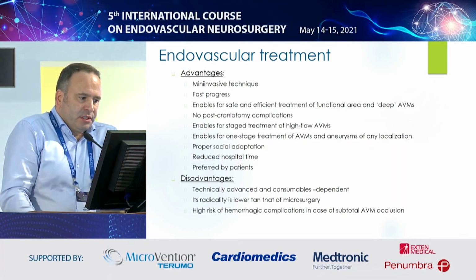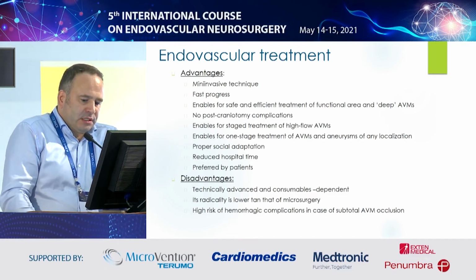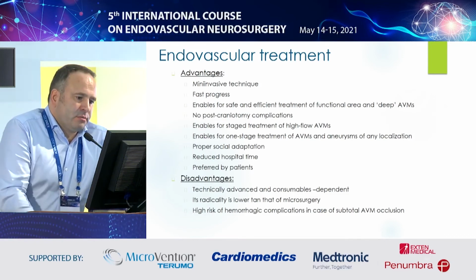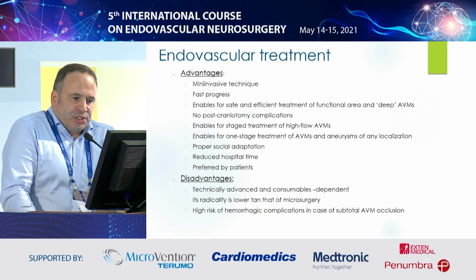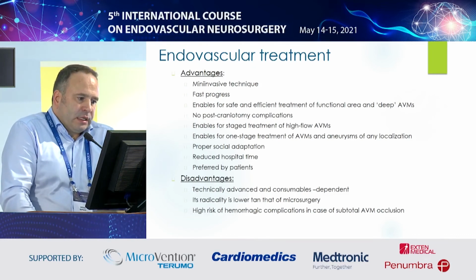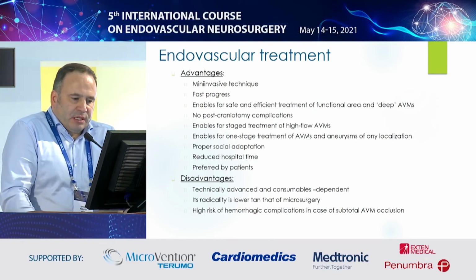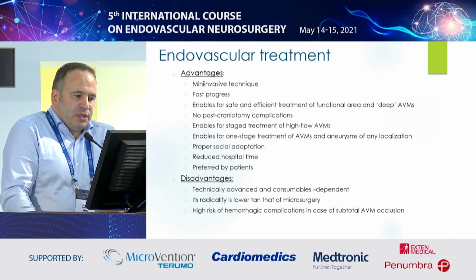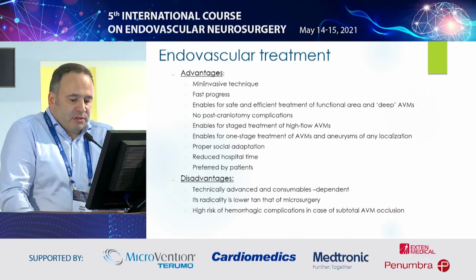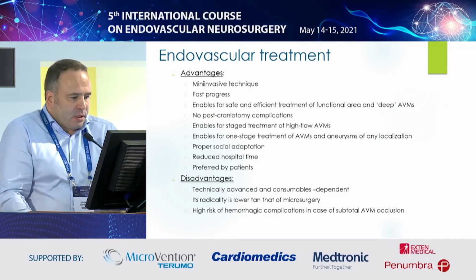As for the advantages of endovascular treatment, this is a minimally invasive technique that is progressing quite fast. We constantly have new devices, and the procedures that were performed 10 years ago are not comparable to those that we are performing nowadays, that enables you to treat the so-called functional zones. You can easily select proper patients. You can treat AVMs and aneurysms of any localizations, with proper social adaptation.